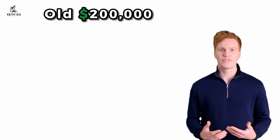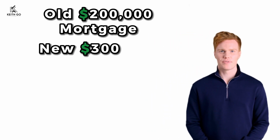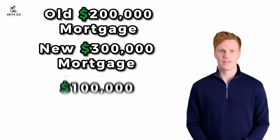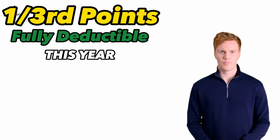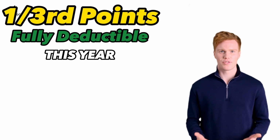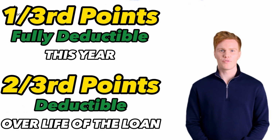For example, assume you refinance an old $200,000 mortgage into a new $300,000 mortgage and walk away with $100,000 to be used for home improvements. In this case, 1/3 of your points are fully deductible this year and 2/3 of your points are deductible over the life of the loan. Other fees itemized in this section are not tax deductible.